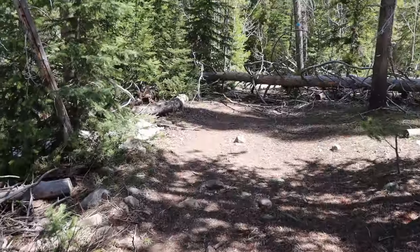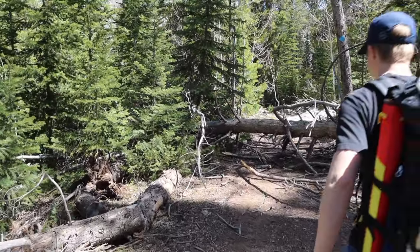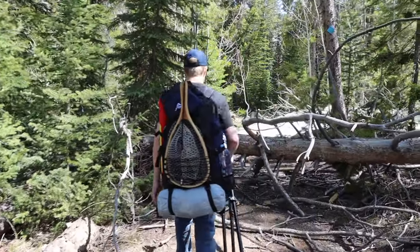That is our first new downed tree on the trail. It's been the only one we've had to cross, so that's cool. All right, we are coming up on the second downed tree, so the Forest Service will have their work cut out for them here in a bit.